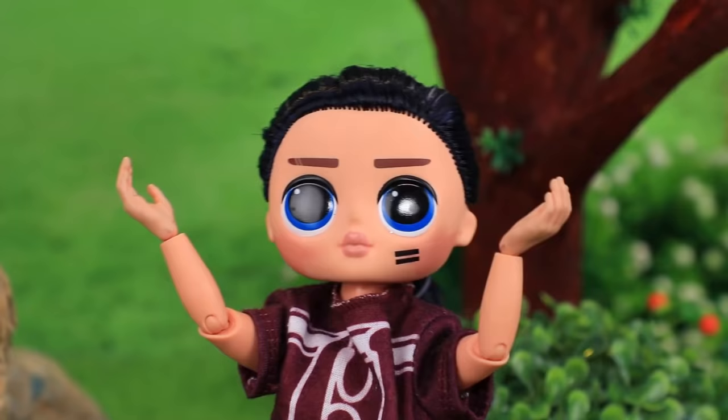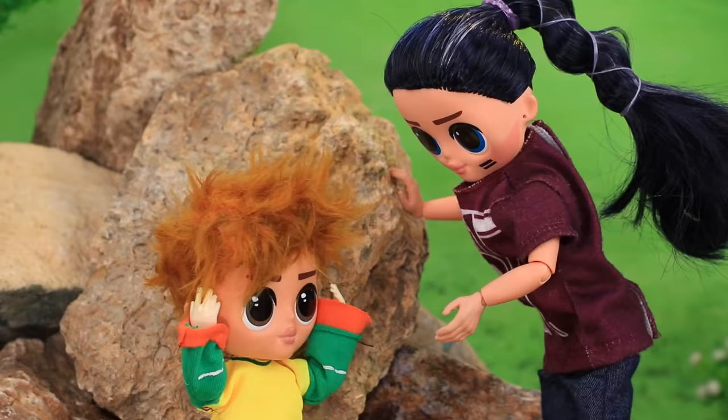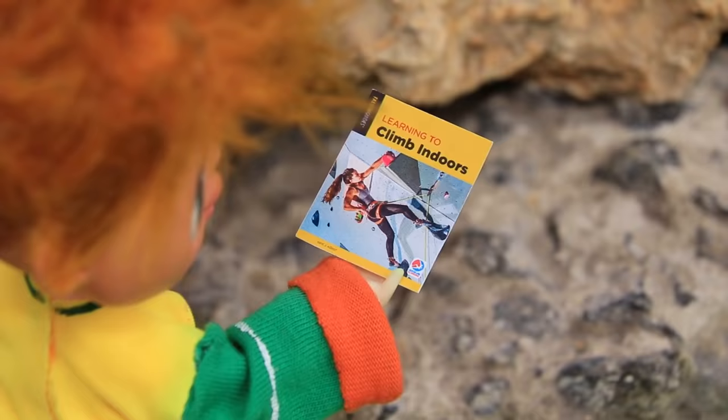Hey, buddy, be careful. Shoot. Oh, I barely managed to catch you. You climb so high, but you ignore the safety requirements. I'm a rock climbing coach. Here, come to our club to work on your skills.